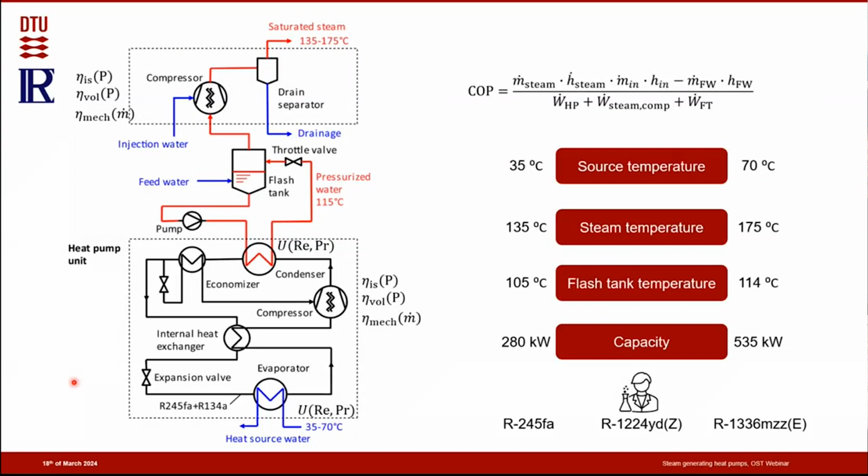And we changed the refrigerant 3 times. So both the standard mixture, and then we tried with pure R245fa, with R1224yd(Z), and then also R1336mzz(E). We wanted to try with butane as well to get even more data, but we sadly could not get hold of the oil in Japan to do the testing when I was there. Anyways, but that is future work.